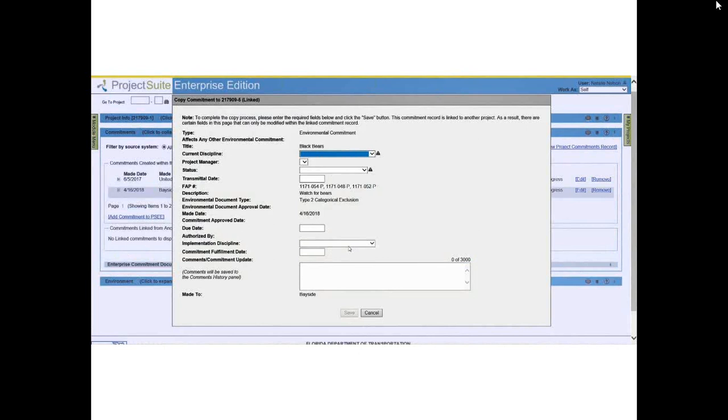Now that a new window has opened with the new project segment in the title, the commitment itself is not editable. It is linked to the PD&E study and must be managed there. Any changes made at the PD&E study level will update automatically in the linked commitment of the design or construction segment. This applies to the commitment type and description as well. There are a few fields that do require your input. The current discipline must be selected, and the status.